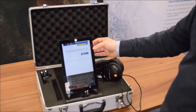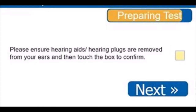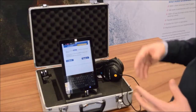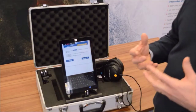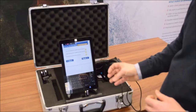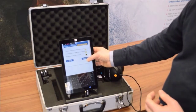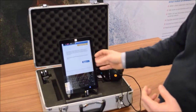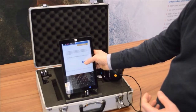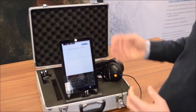And so again, a little bit of information just to make sure that all these hearing aids have been removed so we're getting a true reading. And so at this point we've got our earphones on, the headphones that have been calibrated, and we can actually start the test itself. Now what you'll hear, once we've run through these questions, is a little bit more information about the 5 sets of sounds, just to advise me on what I'm expecting to hear in the test.